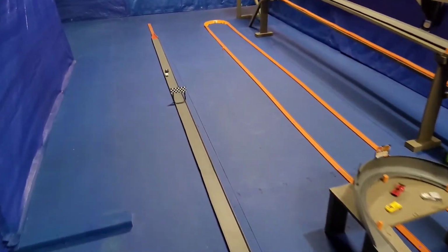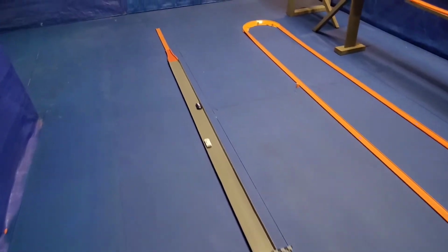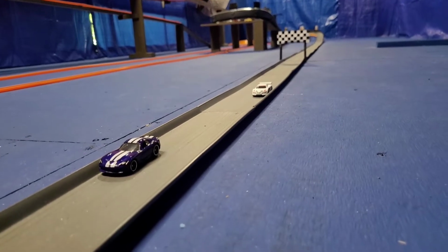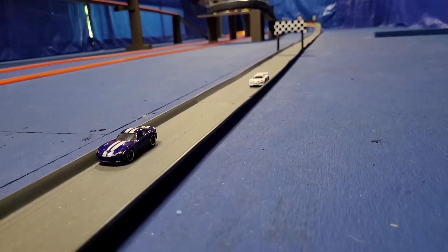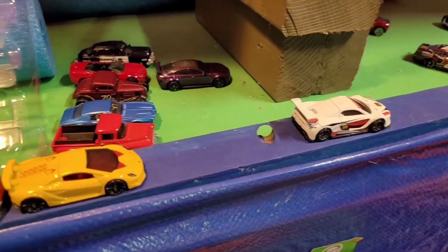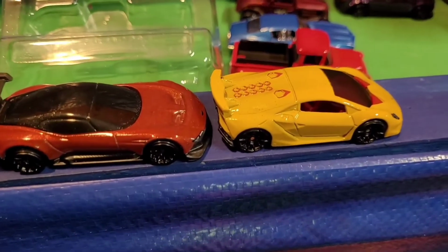Not a bad surge there at the end to try to catch up. A little bit too late, though. You gotta get that kick a little bit sooner, man. Just gotta get that kick. Well done, Viper. Well done. Renault, you made it this far. Alright. Viper moves on. Renault, unfortunately, he lost, buddy. Next matchup.